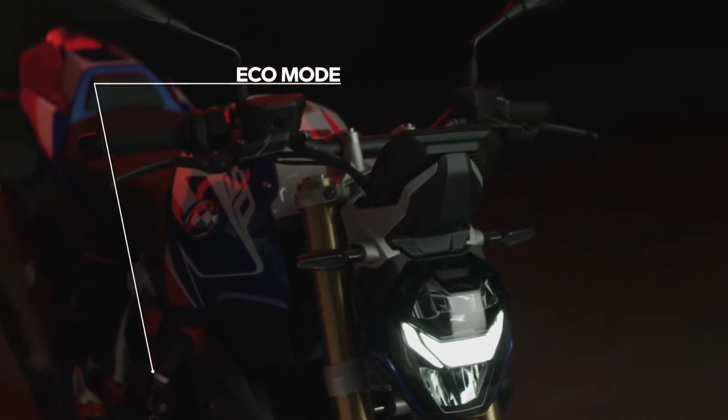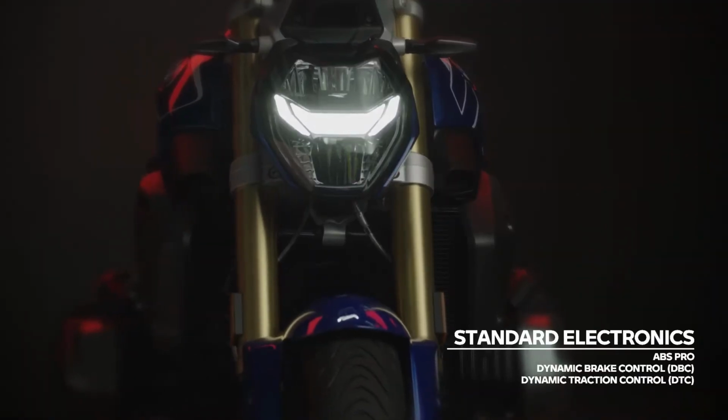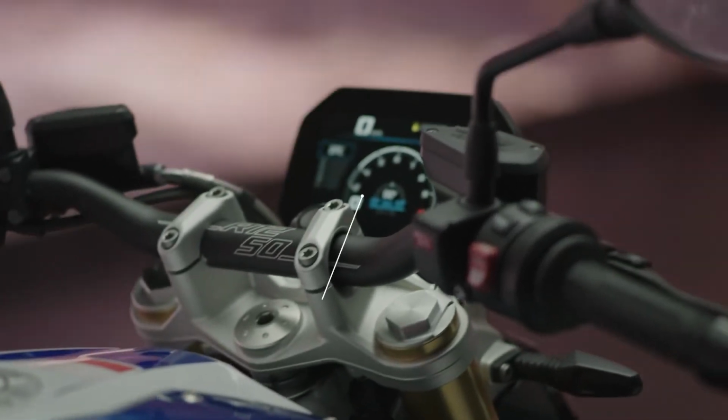Several features that were previously options are now standard, including dynamic traction control, ABS Pro, part integral, and dynamic brake control. And joining the previous Road and Rain ride modes for 2023 is the Eco mode.